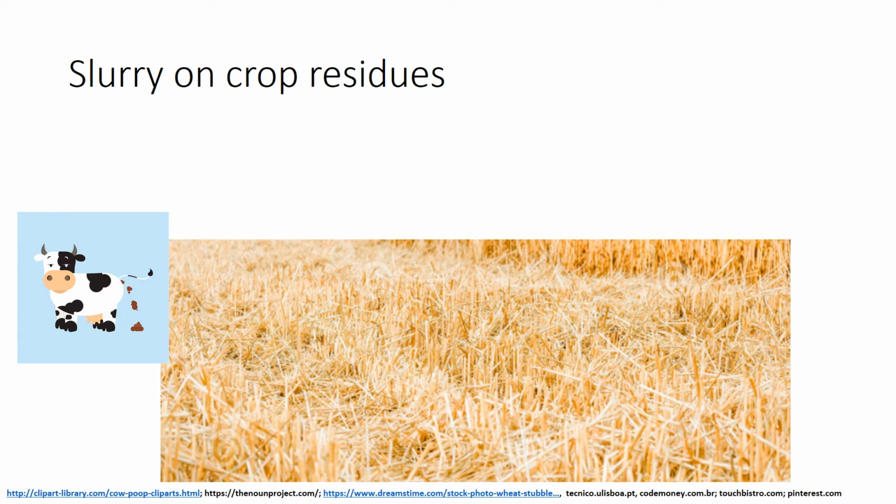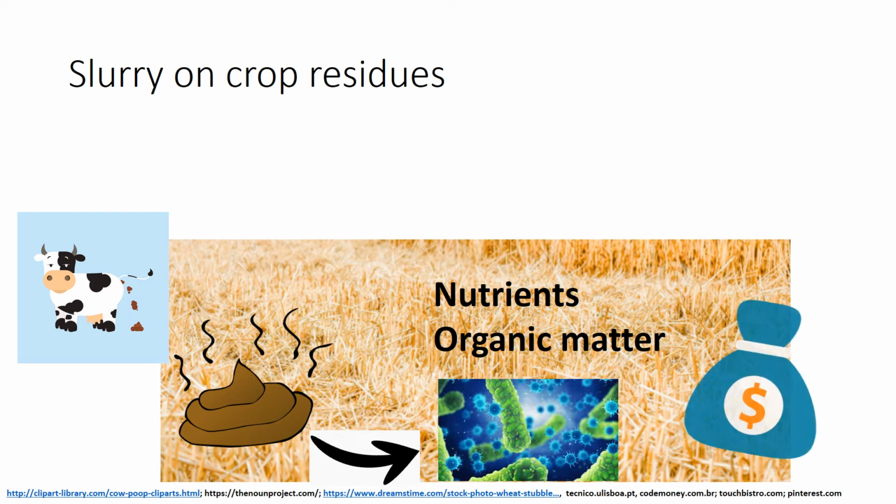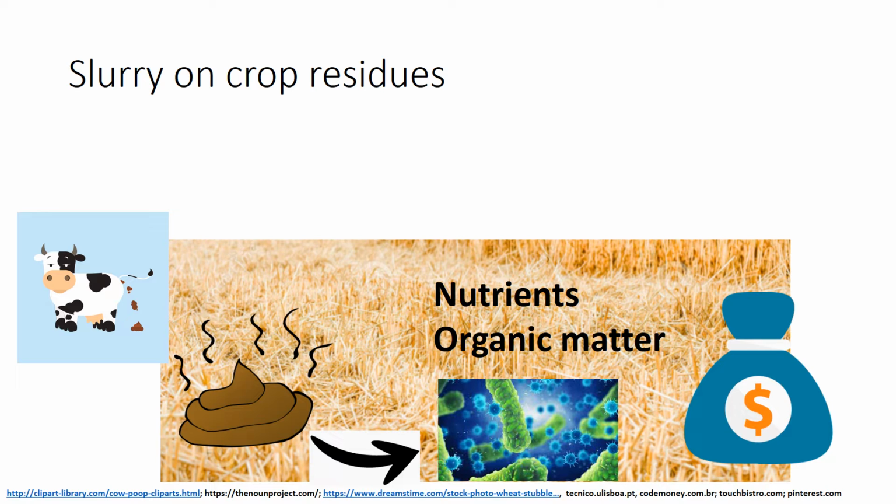The interest in a more sustainable production system is increasing in many countries. The use of solid or liquid manure brings several benefits to agriculture, such as nutrients, beneficial microorganisms, increasing organic matter content, lower costs, and higher incomes. However, the recommendation from studies is to incorporate the animal slurry into the soil just after its application.